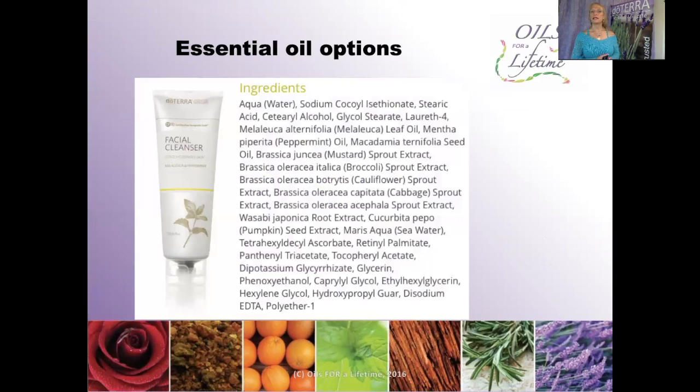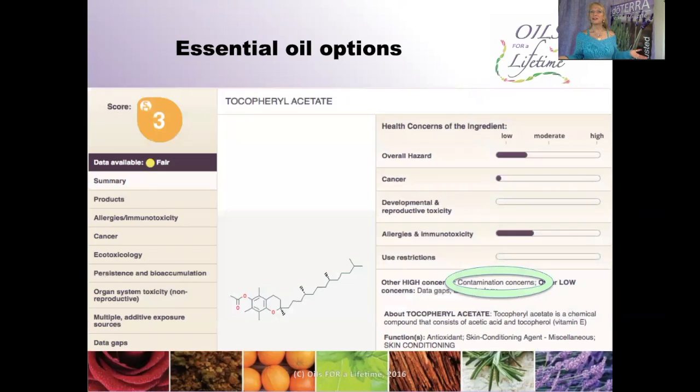But let me start with this. This is one of doTERRA's facial cleansers, and I legitimately went through every line, every ingredient. And here's what I found. The majority of it are things like melaleuca, peppermint, mustard, broccoli, cauliflower, cabbage, let's see, pumpkin. For whatever reason, I couldn't remember what tocopherol acetate was. It's vitamin E, but I couldn't remember. The rest of them I looked up, and here's what I found.